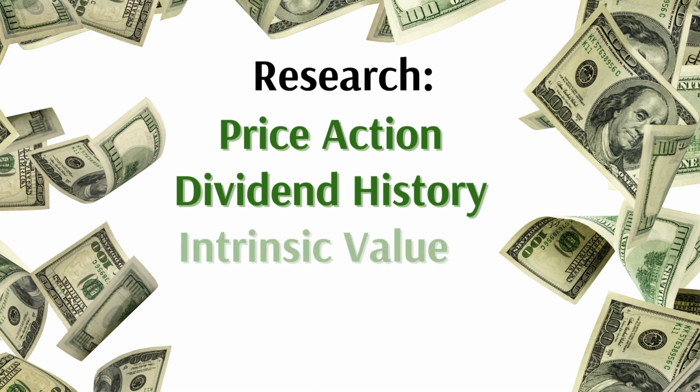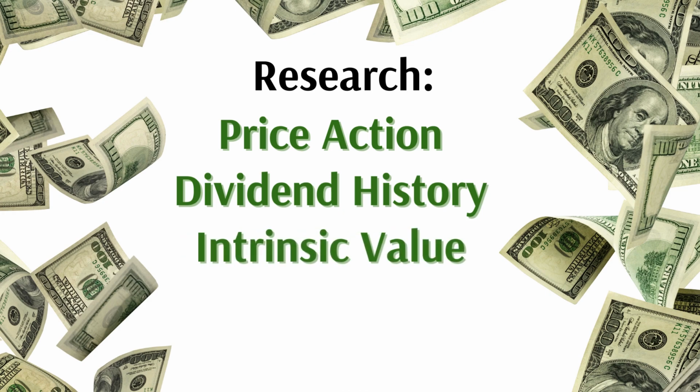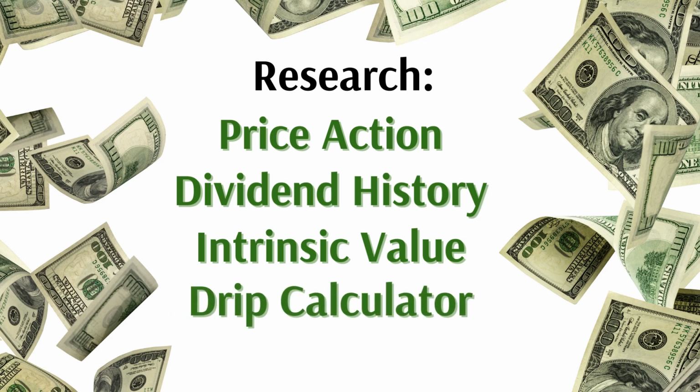And then we're going to jump into the intrinsic value, see what the intrinsic value of each of these is, except the ETF, which is harder to calculate for. Then we're going to go to the DRIP calculator, which I love. This is a tool I've been using more recently to see how stocks compare to each other. So you can see how, say, Realty Income compares to Main Street Capital, which one would have made you more money. So those are both stocks that we used in our first 3 monthly dividend stocks video. And so the DRIP calculator is phenomenal. It's one of my favorite tools now.